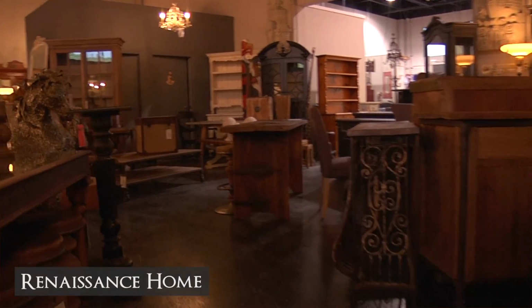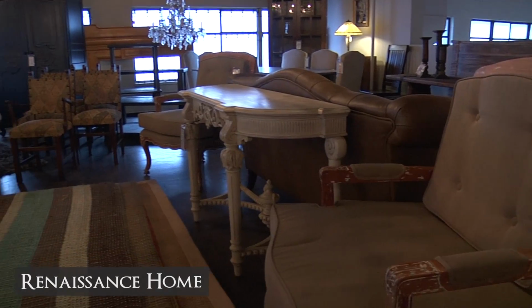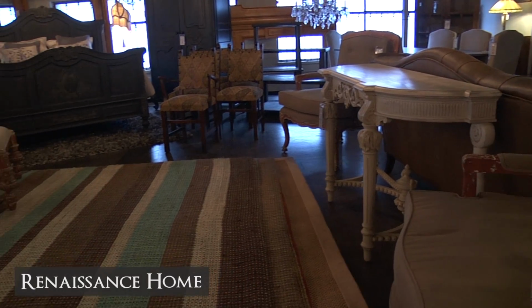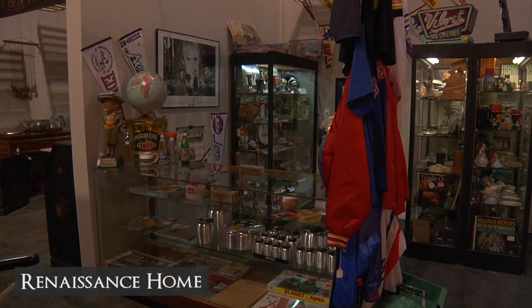A home doesn't have just new product, and it doesn't have just antiques, and it just doesn't have reclaimed or repurposed products. It has a combination of all. Most stores don't do that. What they do is they pick a category and they do it. What we've done is we've chosen 3 or 4, and we feel that we've done them really, really well.